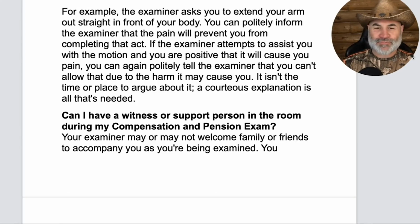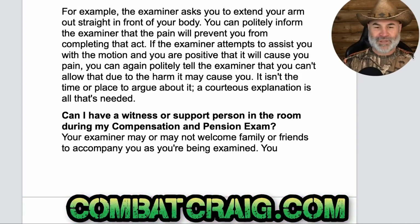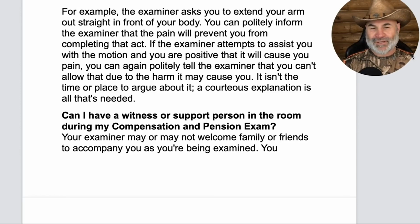What if I'm asked to perform maneuvers that cause me pain during my compensation and pension exam? This is more for orthopedic C&P exams, but for a mental health one, it's going to be mental pain. If you have a military sexual trauma, it's very likely that he's going to ask you about it. So be prepared to talk about all of your symptoms and how they affect your social life and your work life. Nothing's out of bounds here.